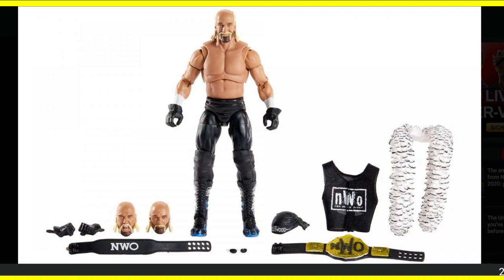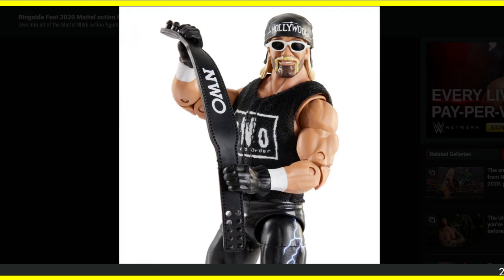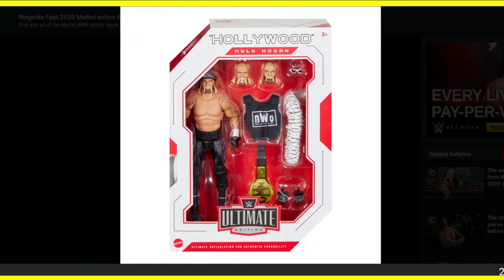Incredible. We have been waiting a long time for a Hollywood Hogan, and it is finally coming. So there we go. There he is with his look at the boots and the NWO and the Hogan on the side. Just looks really great. So much detail on this. So many different ways that you could pose or display this figure. Really great stuff.